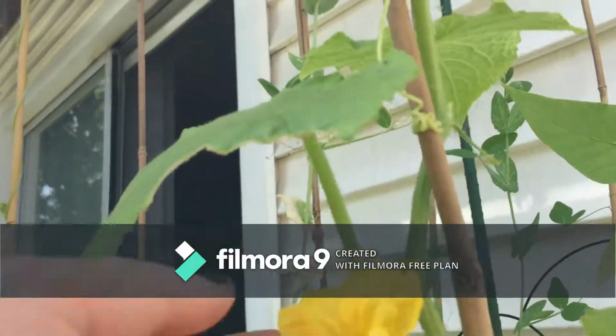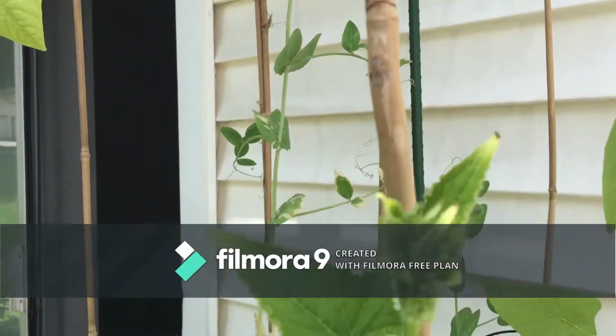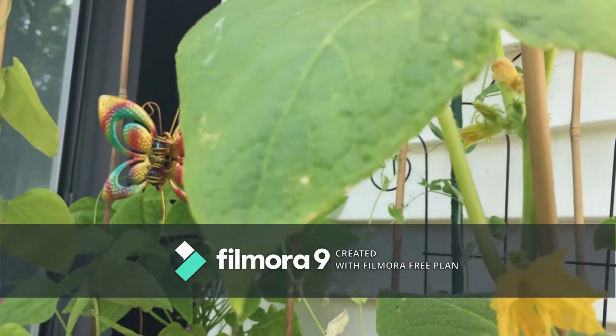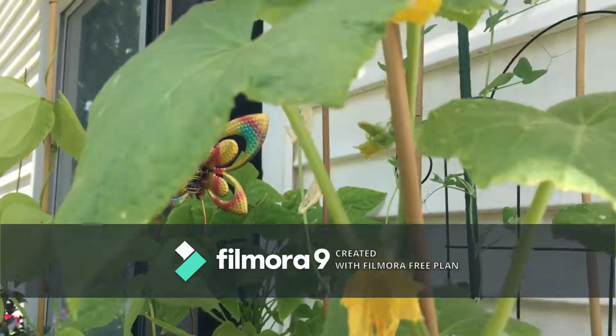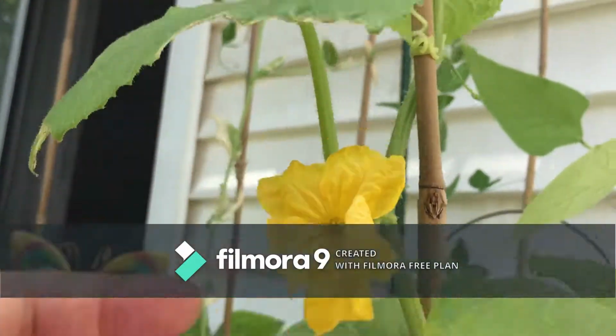And my pickling cucumbers, just look at these beautiful things. See, it's getting so big and there are so many flowers on here. Well, I don't know about that one, but it's doing really good. We'll see what's going on there.